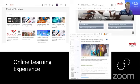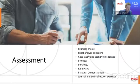Now, our next slide is one which students are always very interested to see, and that's on the assessment. Whenever we bring this up, sometimes we get some shocked faces or looks of concern when you see all of these different assessment tasks up here in front of you. But the reality is that these different types of assessment tasks are spread throughout the entire course. So you won't, by any stretch, be asked to do all of these individual different assessment tasks in one particular unit. Some units may have multiple choice or short answer questions. Some may have case studies. Some may have projects, role plays, practical demonstrations, or journal and self-reflection exercises. So it's certainly not all of these in one particular unit, but these are the sort of things that you can expect.